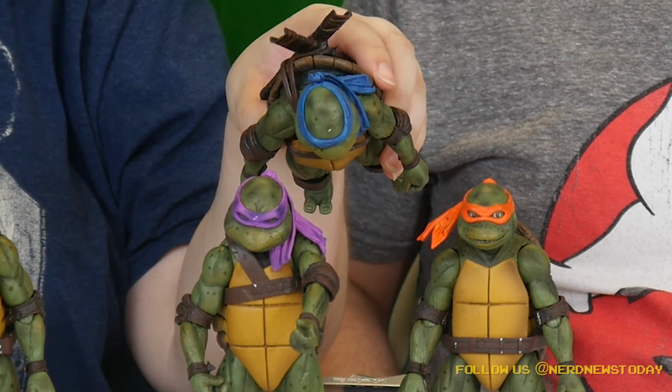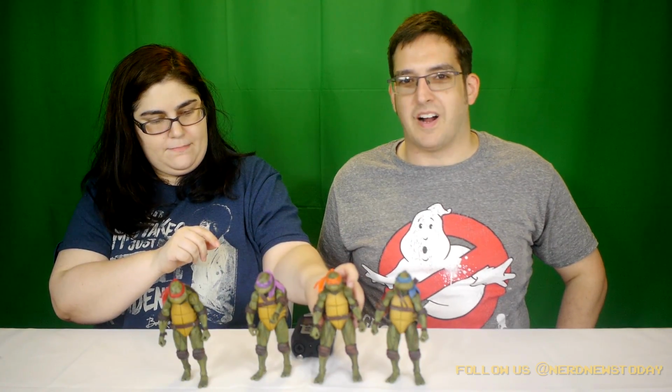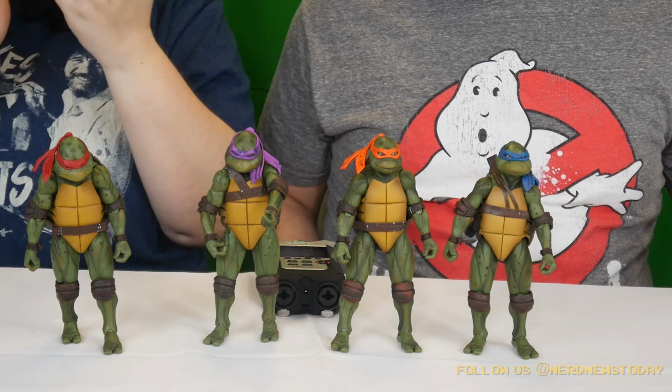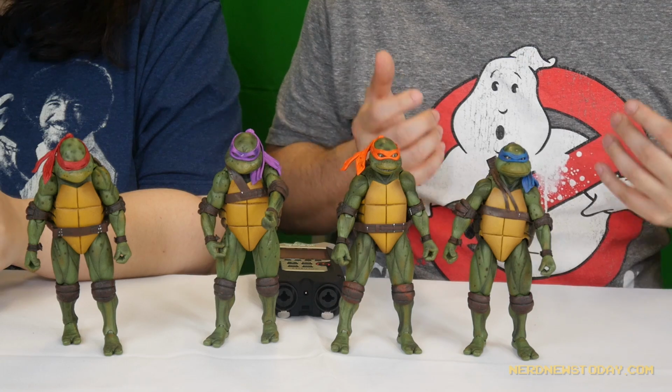Leonardo has issues, too, similar to Donnie's. Honestly, it looks like the paint didn't dry, and that they put it in something and it got stuck and peeled off. That's really what it comes down to. Whatever happened, all three of these have the same problem. It's all that same kind of thing. It looks like the paint just peeled off.